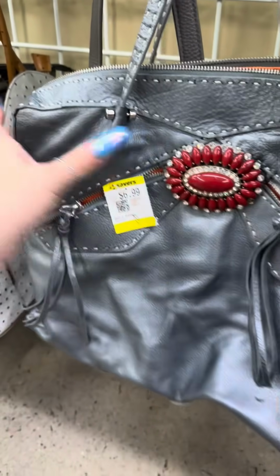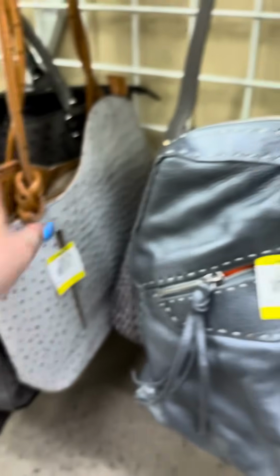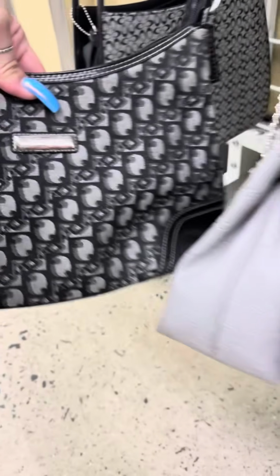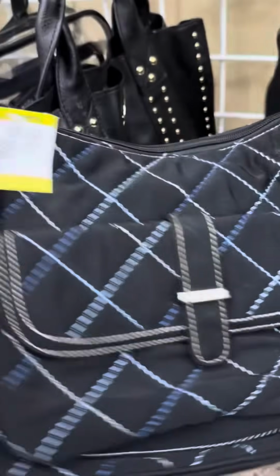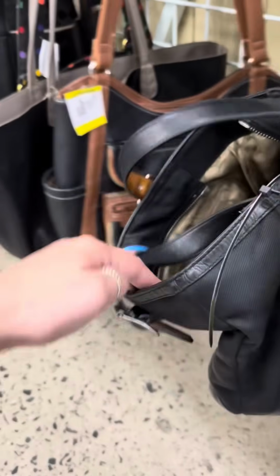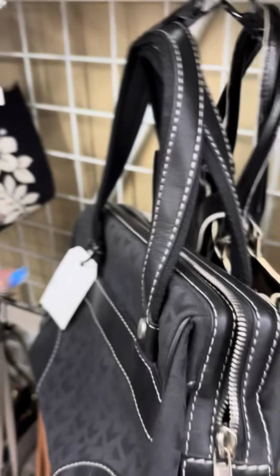I actually thought this one was leather, but I'm trying to feel and see if it is. I'm checking the inside for a brand, and it ended up being not leather. Doesn't this one look like Dior? Haha, psych, it's Rossetti. This is a Coach, but it's very dirty on the inside, and it literally just felt like it was loaded with dirt and grime, so I kept it moving.